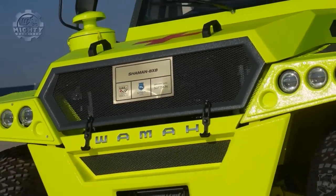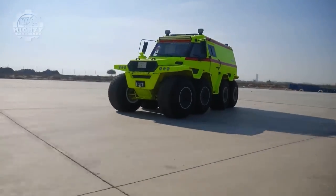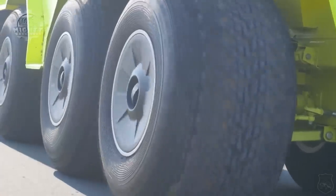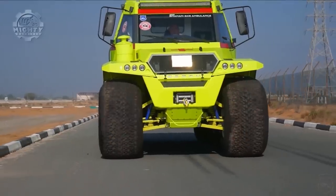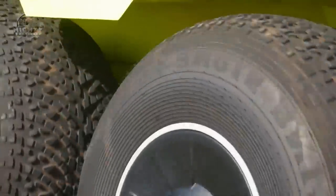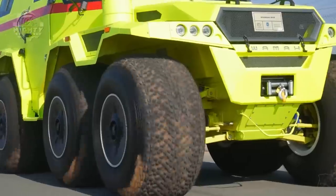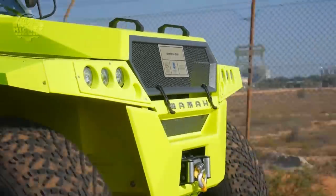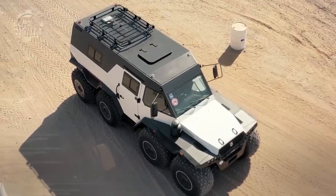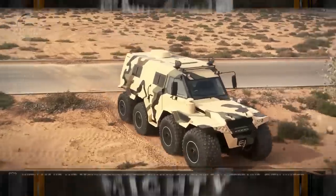The Shaman is powered by an Iveco 3.0-liter 4-cylinder turbo diesel capable of producing 146 horsepower and a respectable 352 newton-meters of torque. This machine isn't only best at off-road travel, but can also tow up to 12 tons. Thanks to its transfer case, a two-step setup with a 5-way lockable differential boasting connectable bridges for the different axles, the Shaman can excellently get the power down.